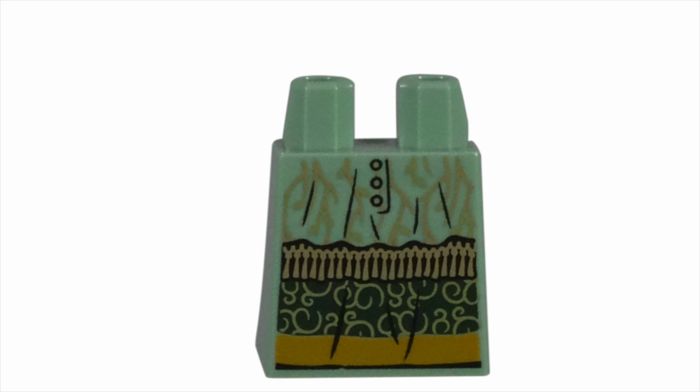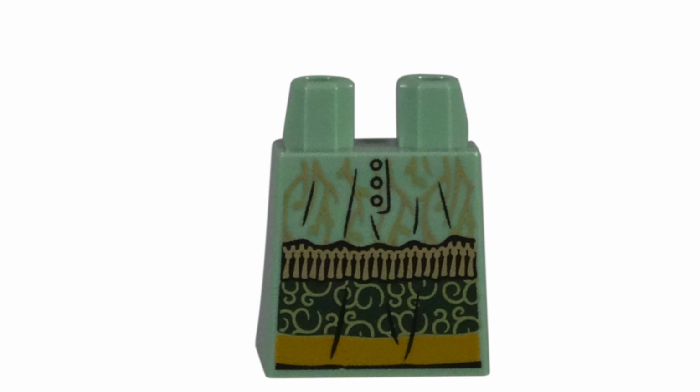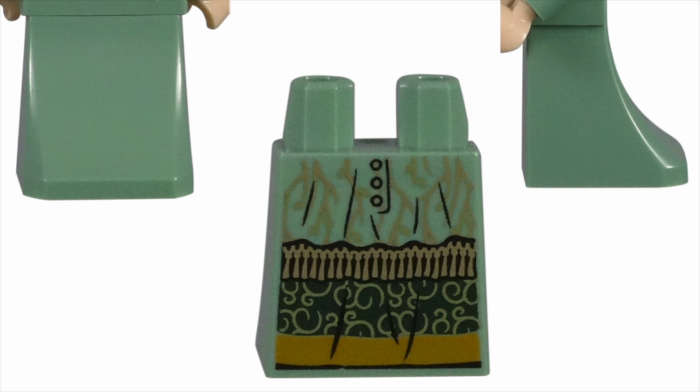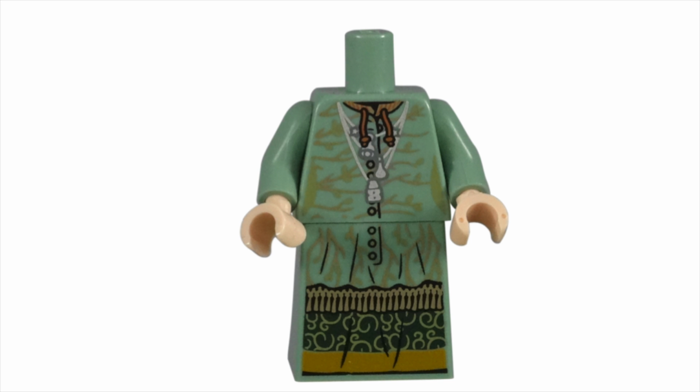Sybill always seemed to embrace the crazy fortune teller look. I love the ornate design of her dress. The embroidery, tassels, and layers of fabric are beautifully printed onto the front of this dress piece. Now, while no printing on the back is to be expected, I was surprised nothing was added to the side of this piece. The front of the torso piece was also printed with amazing detail.